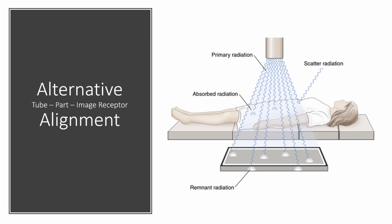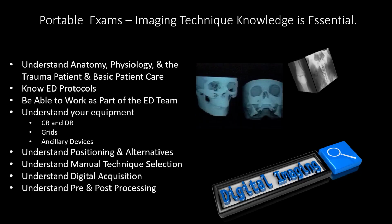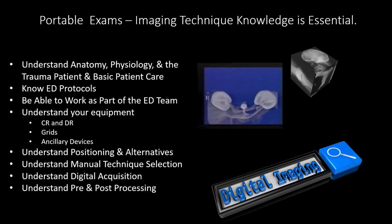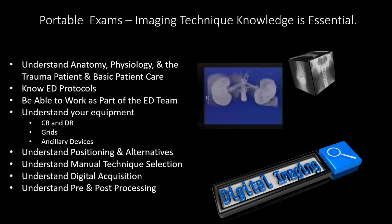They're in the hospital or the emergency room or the ICU for a reason, and they cannot move as well as they could if they were not in this situation. So two-part film alignment, and that knowledge of two-part film alignment, is essential in portable radiography. The one thing that is difficult to teach, especially on portable examinations, is experience.